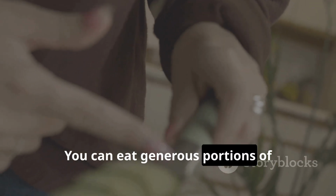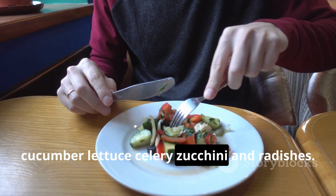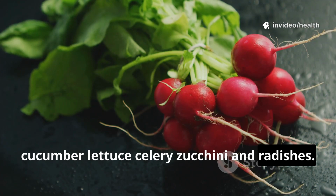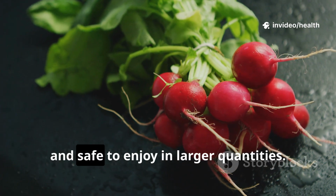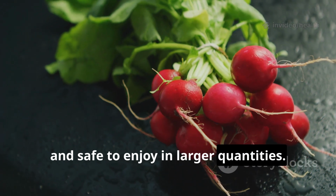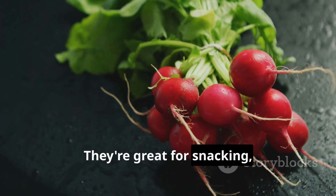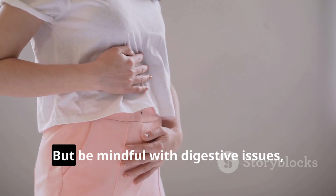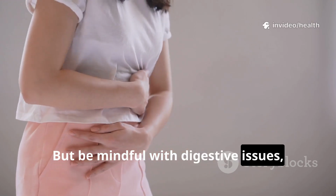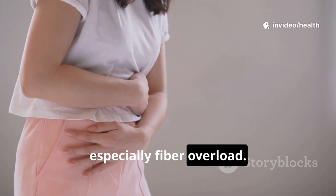You can eat generous portions of cucumber, lettuce, celery, zucchini, and radishes. These veggies are mostly water and fiber, very low in calories and safe to enjoy in larger quantities. They're great for snacking, keeping you hydrated and increasing satiety. But be mindful with digestive issues, especially fiber overload.